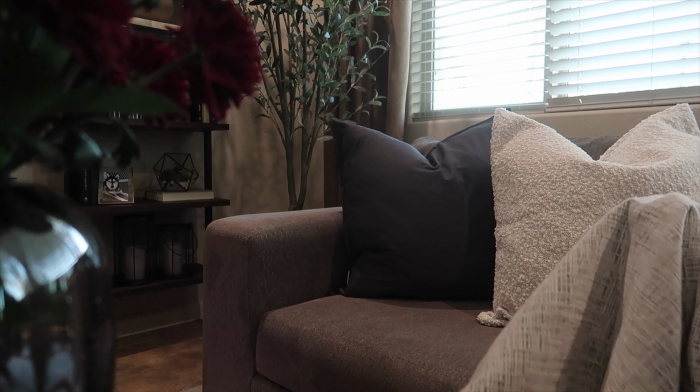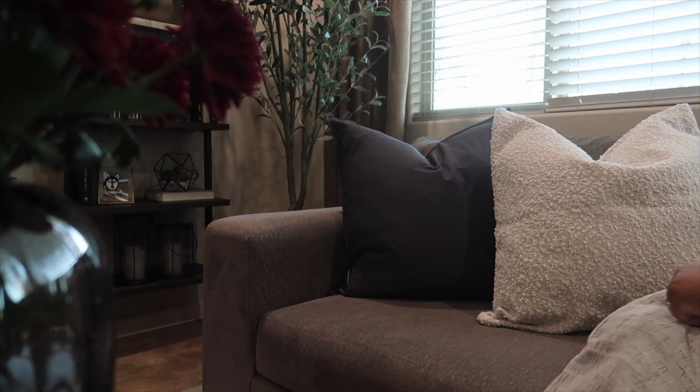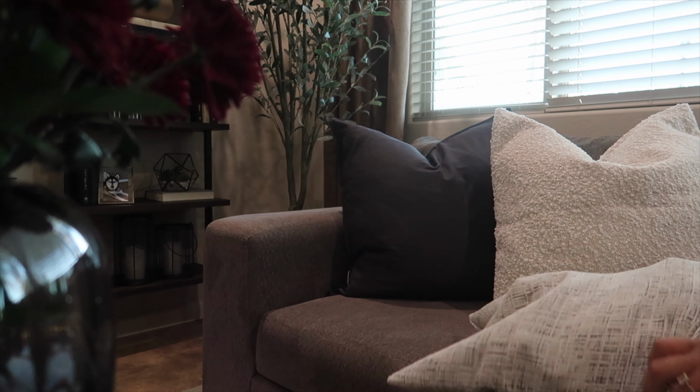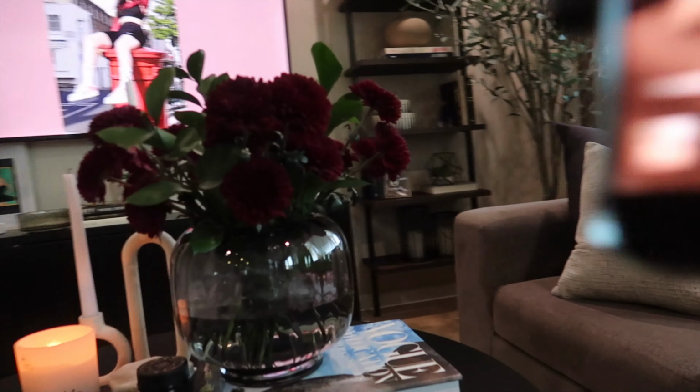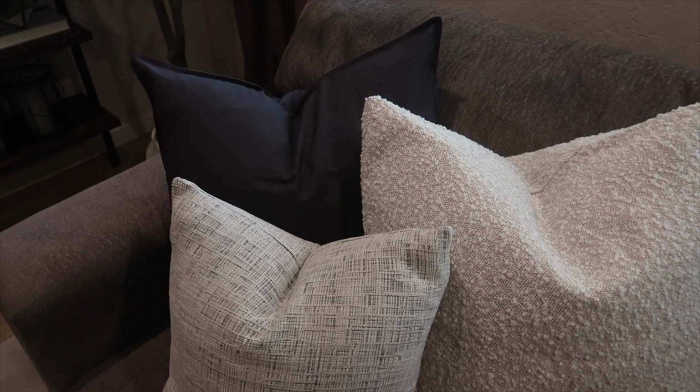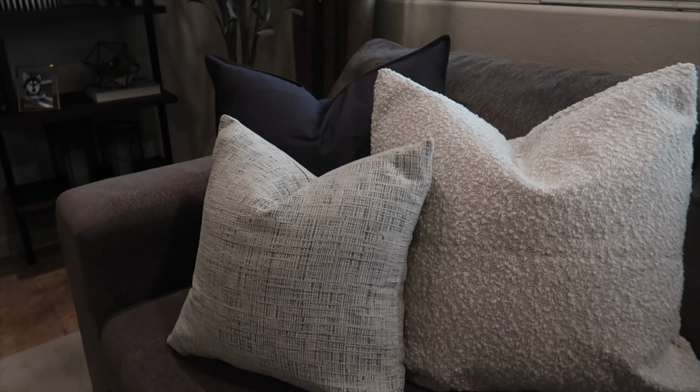And I want them to stay inside and not poke through. Cute. So this is the new vibe.